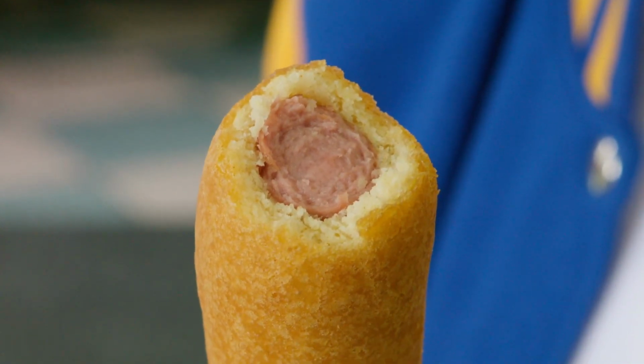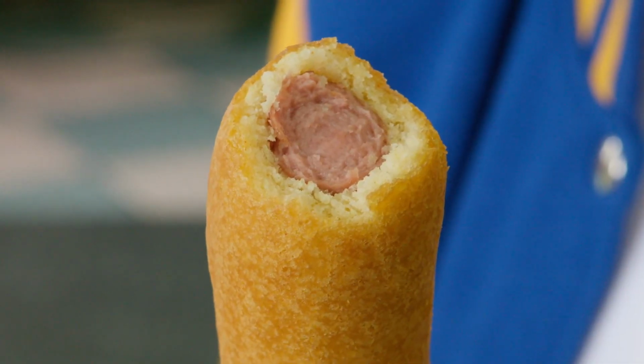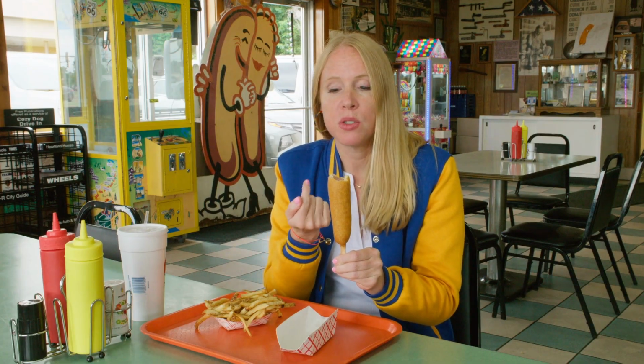This is much more savory than a traditional corn dog, which I find to be sometimes sweet. I can taste the crunch of the outside mixed with a little cumin, a little chili pepper. And the dog is good. Let's go cozy dog.